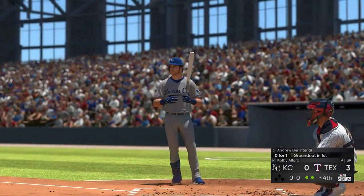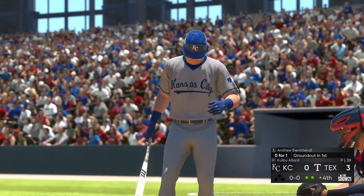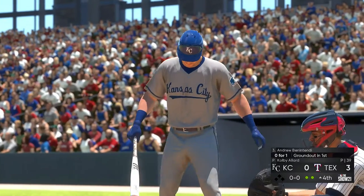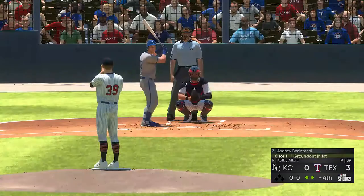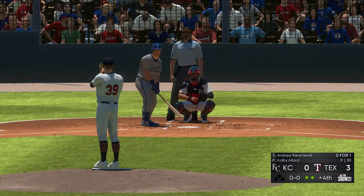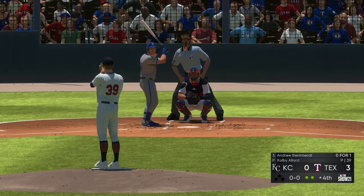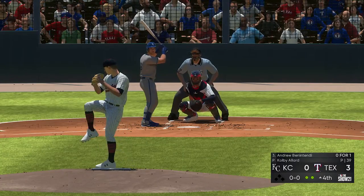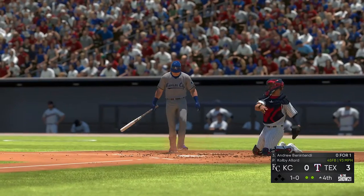Yeah, he has really found a groove on the mound, and it's been impressive to watch. It'll be interesting to see how long he can keep this dominance up. First pitch of the AB on its way. In tight at 93, ball one.